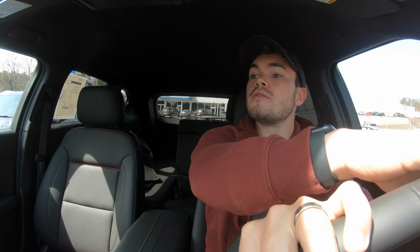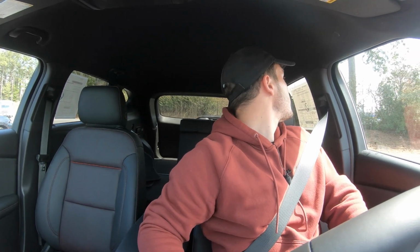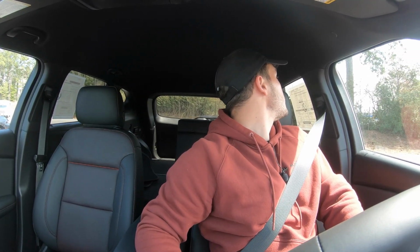Okay, so taking this RS for a spin because I'm actually very excited to try this thing. So this is the RS model. So the RS is mostly an appearance package if you want a sportier vehicle.